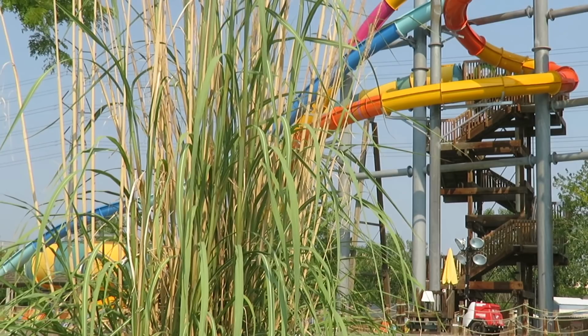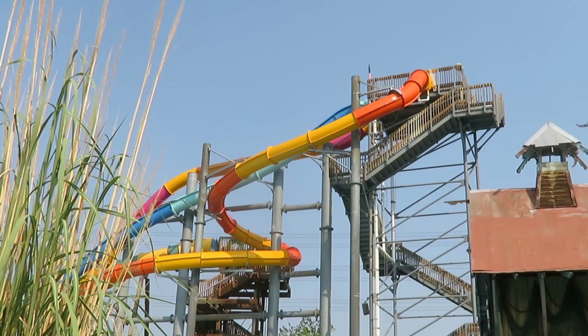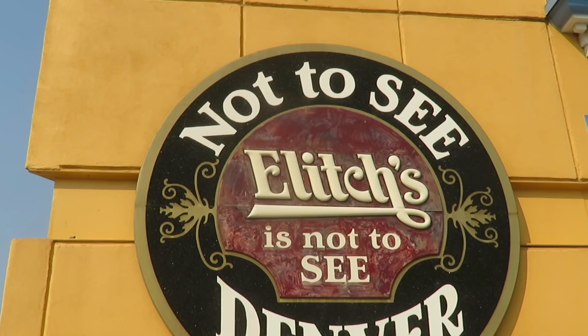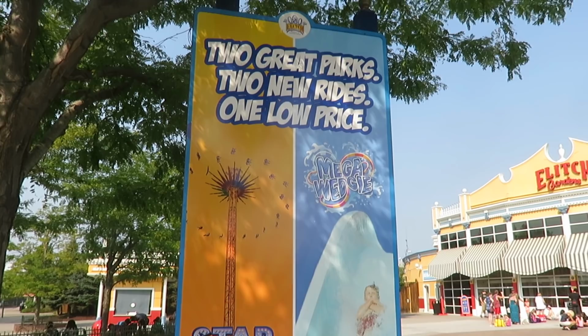They also added Star Flyer, which is a swing ride that takes you pretty high up, and you can see the whole park from up there, as well as Denver. I really do love the theming here in the Island Kingdom Water Park. Very nice theming. I guess it's kind of themed to a tropical island with a shipwreck. And here is a look at the two new thrill rides. Again, Star Flyer and Mega Wedgie.